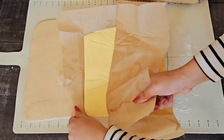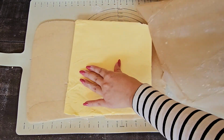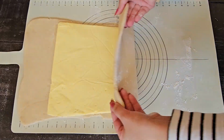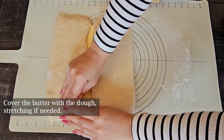Now it's time for lamination. The butter should be pliable, but still firm, a similar texture to the dough. Unwrap the butter and place it face side down in the center of the dough. Next, bring out one side of the dough over the butter toward the center. Then do the same on the other side, encapsulating the butter.